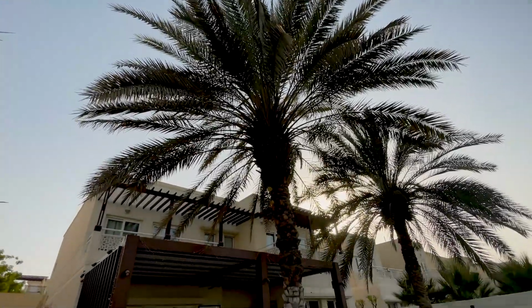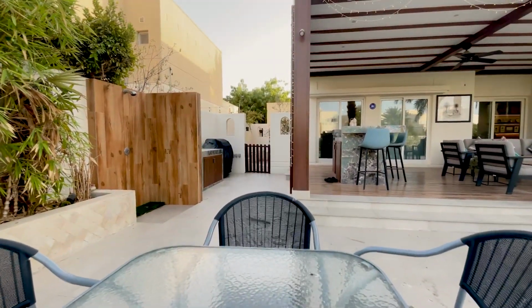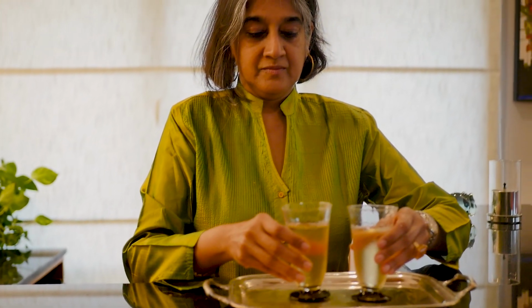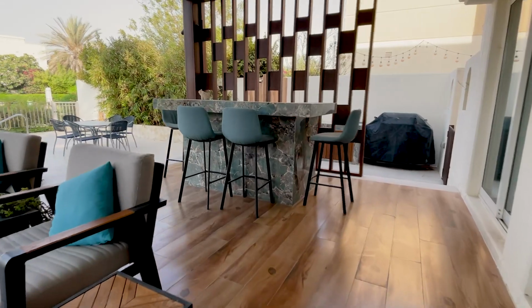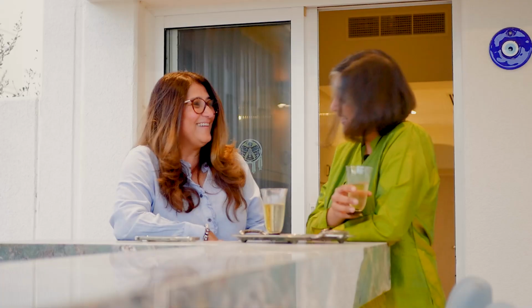The attached waterproof pergola adds a cozy touch and offers a comfortable outdoor living space to get together with family and friends. The outdoor bar, in cool grey and blue tones, complements the natural wood panels and creates an inviting place for drinks and casual meals.